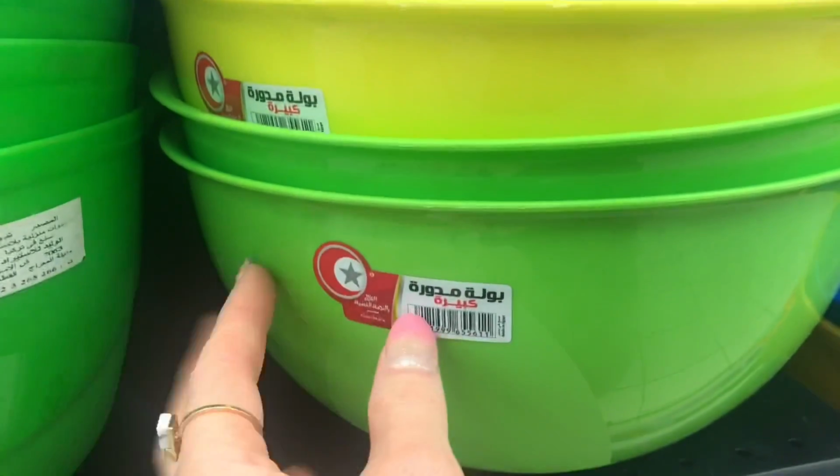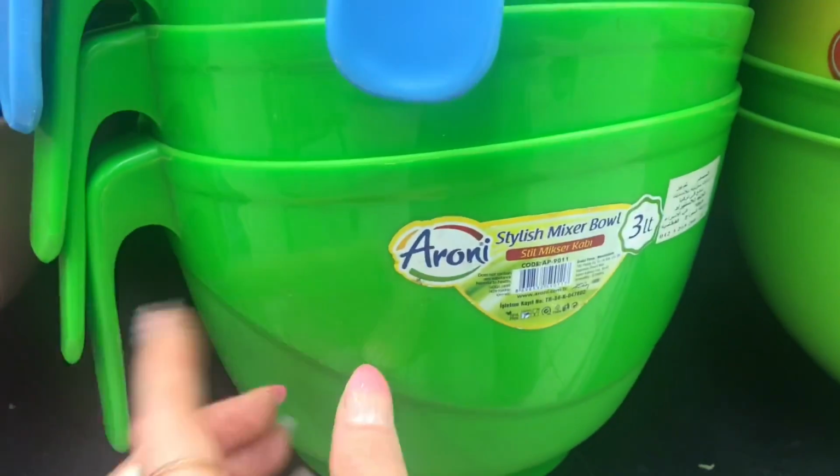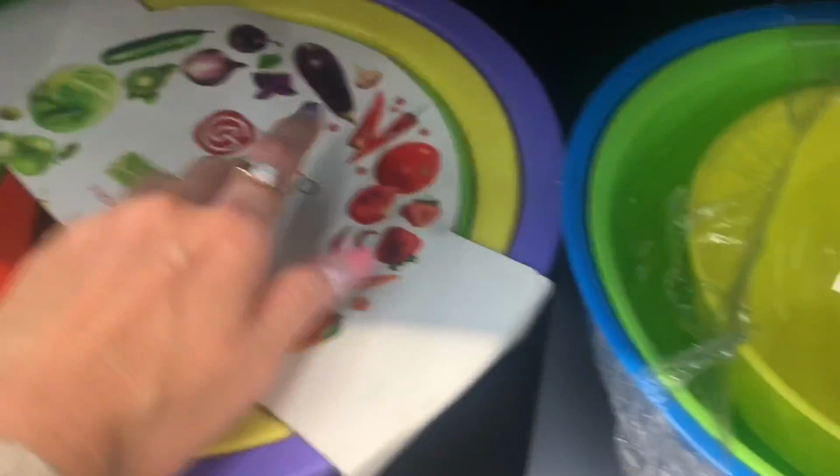This is a little tiny section of my kitchenware that I just wanted to show you briefly.